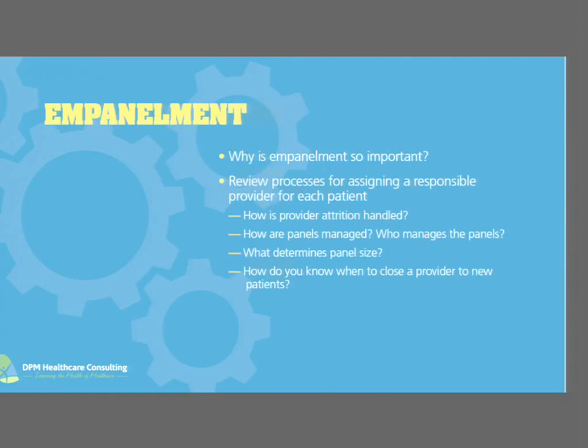I talked about determining panel size, and then how do you know when to close a provider to new patients? And again, that's understanding panel size and who has capacity and who doesn't. We're going to talk about it a little bit more later, but who manages the panel has to be a team approach to be a high-functioning practice.